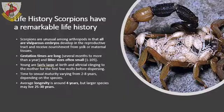Scorpions are unusual among arthropods because they give live birth, which means the embryo develops in the reproductive tract and receives nourishment from yolk or maternal tissue. They have a long gestation period, several months to more than a year, and litter size is often small, from 25 to 100 babies, and young are fairly large, and they require care.